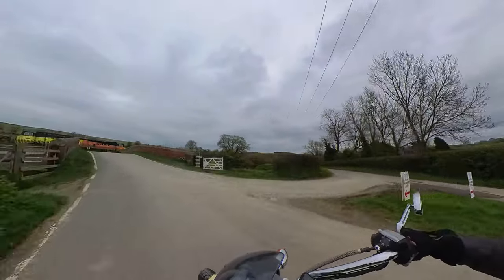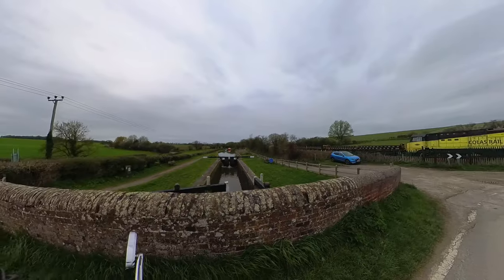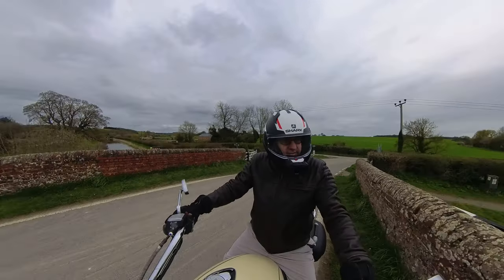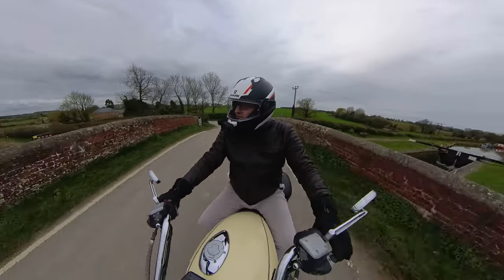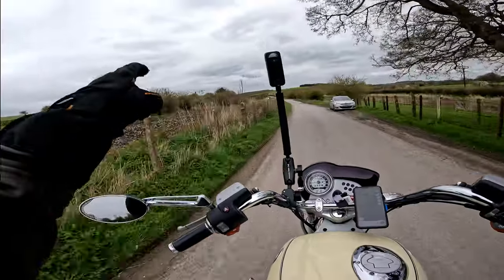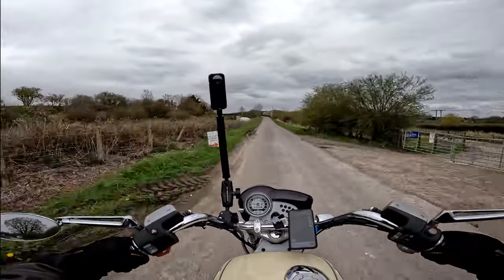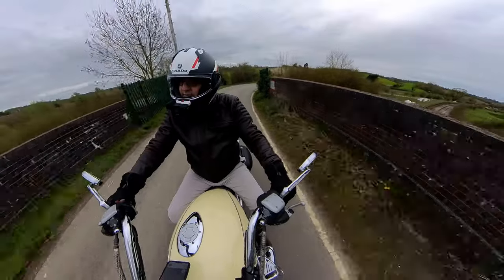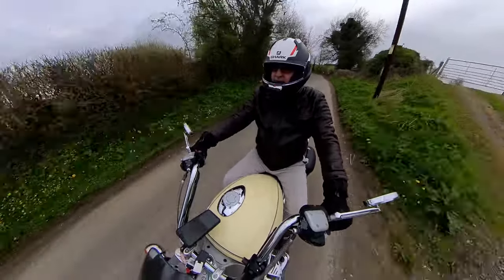Okay. Over the bridge, yeah. Avon and Kennet Canal, I believe. Okay, it's just around the corner, I think. It's a big chimney stack. There it is, the big chimney stack. That's the place. Crofton. And car park.